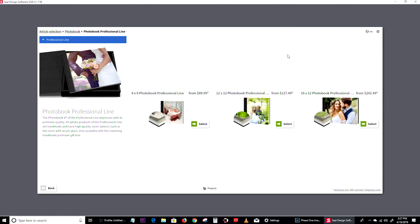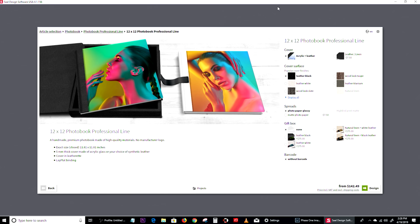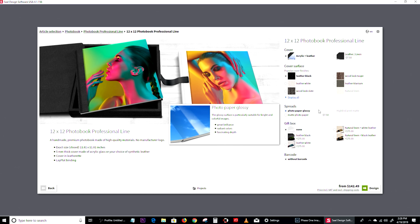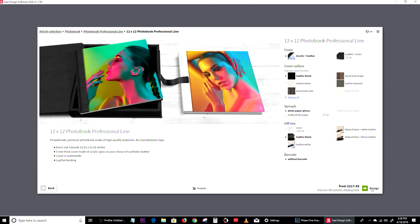For today, I'm going to design a 12 by 12 album. So I'm going to click on this here. We're going to go with the acrylic leather. We're going to go with the leather black for the front leather area there. I'm going to go with the paper that's glossy. They have a matte and a glossy paper, and we're going to go with that. And for the gift box, we will choose a leather black box. So once we have all those options picked, we can click Design.